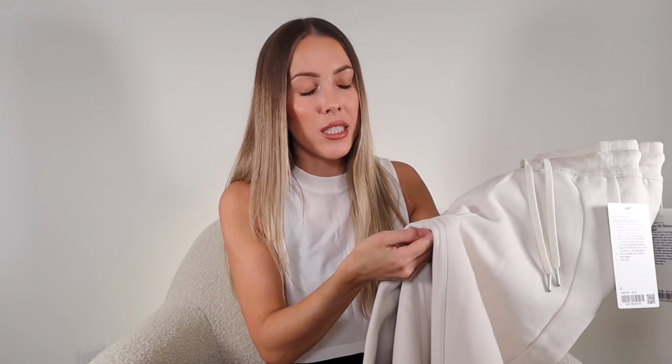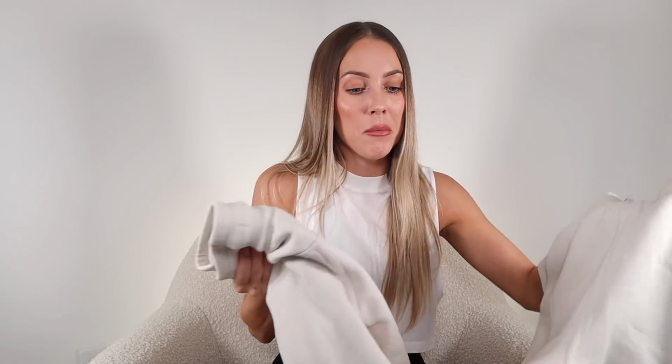I'm holding both of these the best I can at the crotch seam so that you can see, but I think it's at least an inch or 2 of a higher rise. Funny enough, it doesn't state it on their website. I don't know why they did that. You could have just kept it the same size.